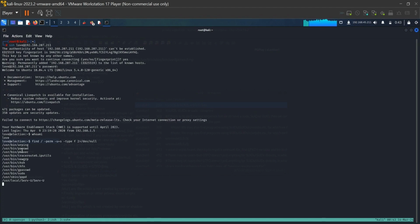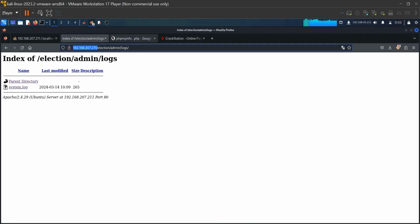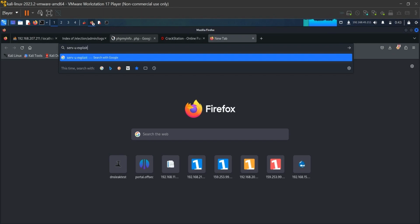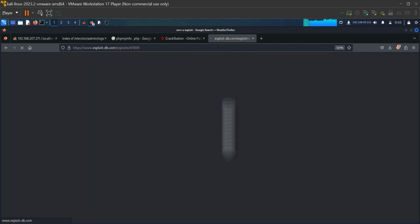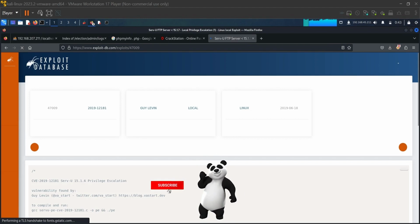So as you can see, we have a few options here. Serv-U. From experience, I saw Serv-U, and I think Serv-U had a privilege escalation vulnerability that we can make use of. Let's see, Serv-U exploit. Do you remember Exploit DB? So this is where it comes into play. If we go here, it looks like Serv-U FTP is vulnerable to an exploit. Let's see if this can help us right here.